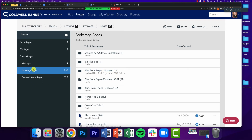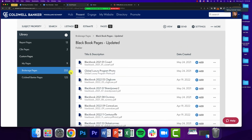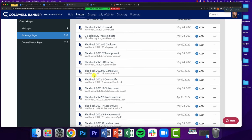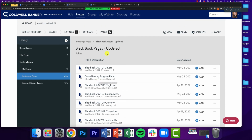So again, you go to the brokerage pages. You can pick any of these folders here. I can click Blue Book Pages Updated, and then I can pull any of the updated pages here, and so on and so forth. In the Blue Book specifically, you're going to see some that say 2021 and some say 2022. That's okay. It's the way it's supposed to be. Some pages just weren't updated from presentation to presentation, so we only updated the ones that were needed. So everything in the Blue Book Updated is up to date.